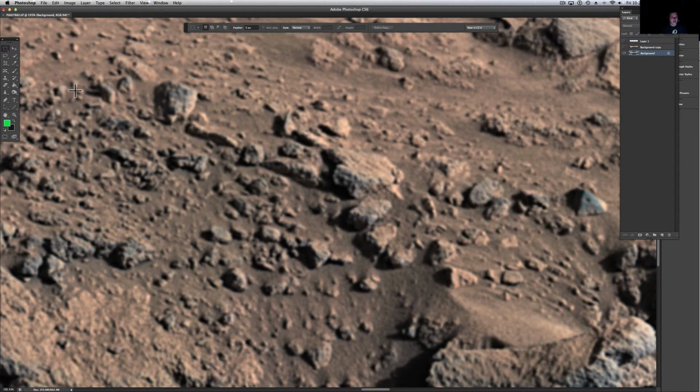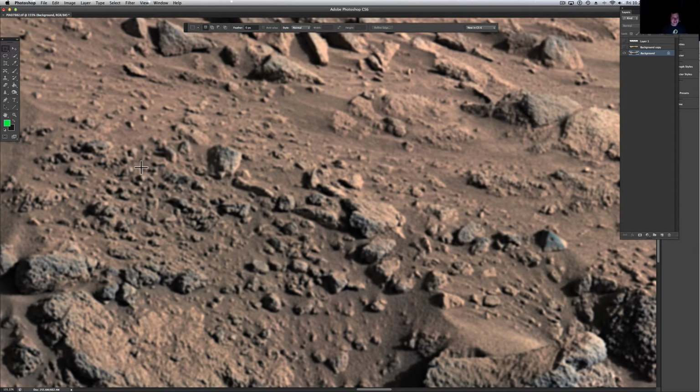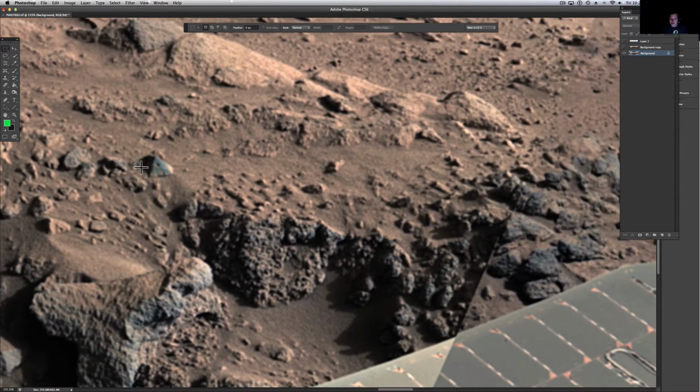Look at the hole there. It looks like there's a lot of holes in this whole area too. We're gonna see a lot of holes in rocks, big ones, little ones, tons of holes everywhere. Big ones, small ones. You know how it goes. You'll get your fix of them.